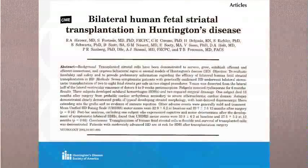The primary approaches that have been taken to this point in terms of restorative therapy have largely been in terms of cell transplant therapies. Hauser et al. published this in 2002, where they looked at 7 individuals who received bilateral fetal striatal transplantation in Huntington's disease. 7 individuals, open label, no real control group here, so I think these are important caveats of this study.